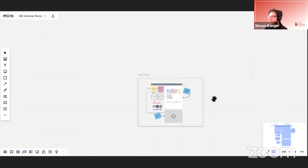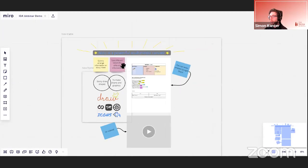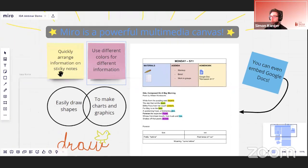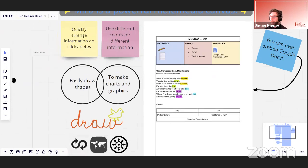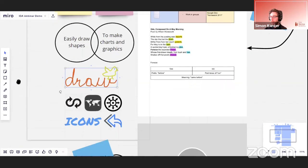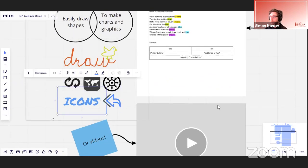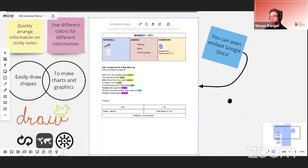You can see that it's an extremely large open-ended canvas that we can work on. And within it, we can do things like place typed text. We can place sticky notes of different colors. We can make easy to draw shapes that have text inside of them that we can edit. We can actually use hand drawing to make shapes and icons or write words. It has its own library of icons that we can choose from. It's a searchable database.